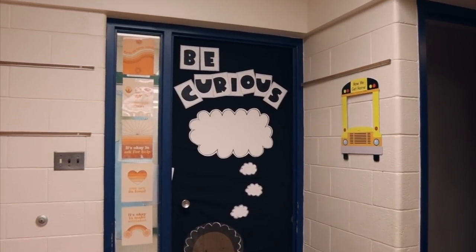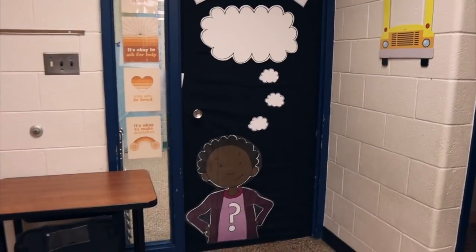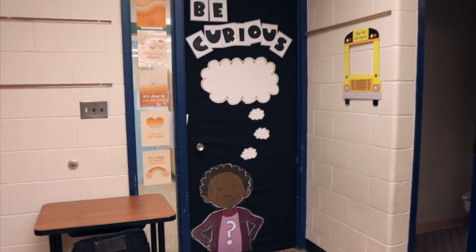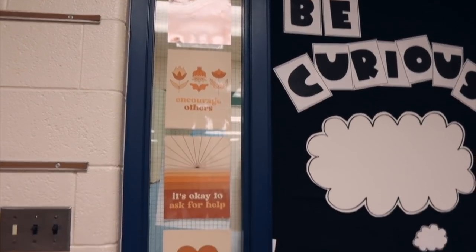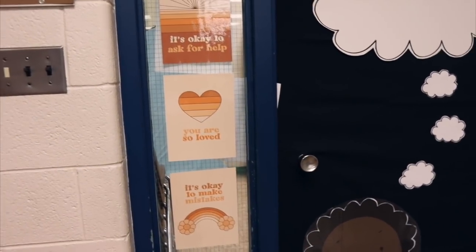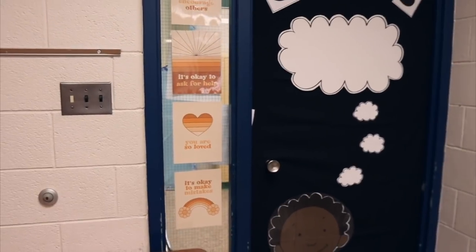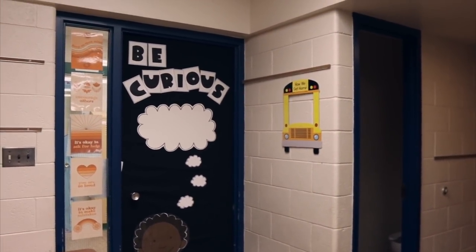Okay, so one of my biggest projects was my door, which obviously you already saw, but I love how it turned out. I think it's super cute and I think the kids will like it as well. And then on the window by my door, I hung these posters from the designer teacher on TPT. Of course, I will link them below. I absolutely love them. I think they're so stinking cute. And then I have my little How We Get Home bus over there.